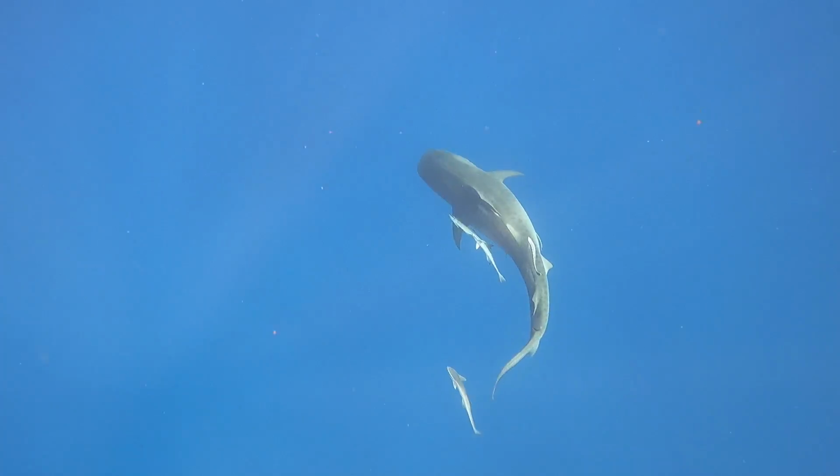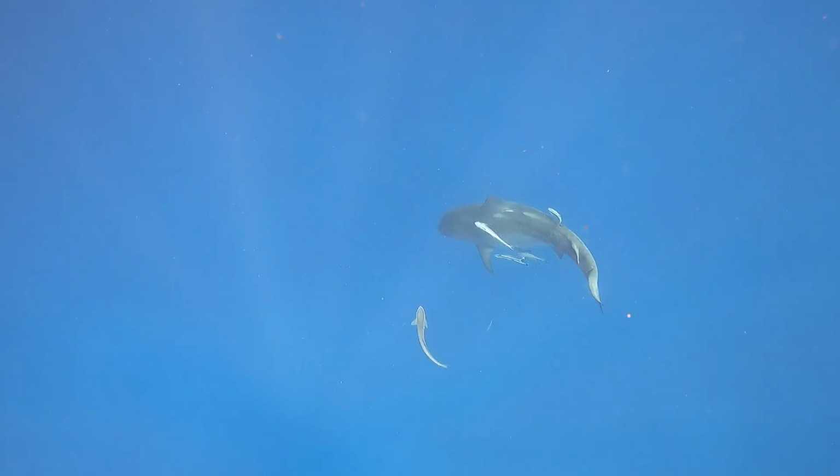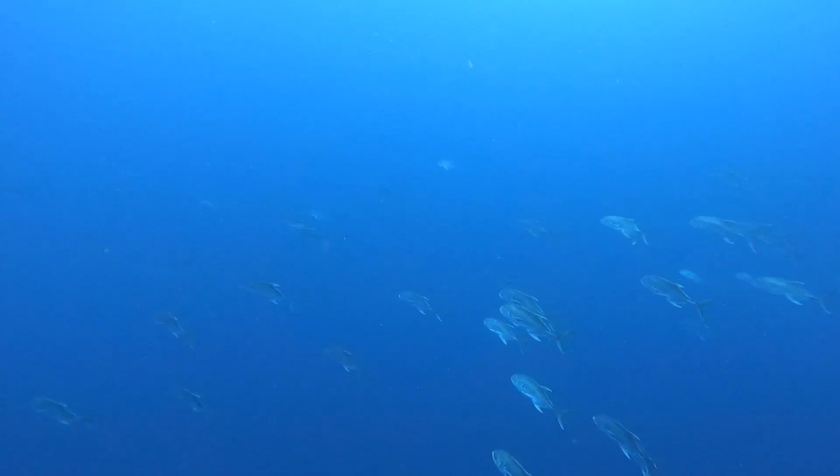And then moments later, we had a massive tiger shark show up. Look at the size of this big tiger. Unfortunately, this one only showed up very briefly, made one pass, and then kind of disappeared back off in the blue, but wow, huge tiger. We also drifted through this large school of Jack Crevalle, so that was really cool to see. There had to be hundreds, if not thousands of them going by.